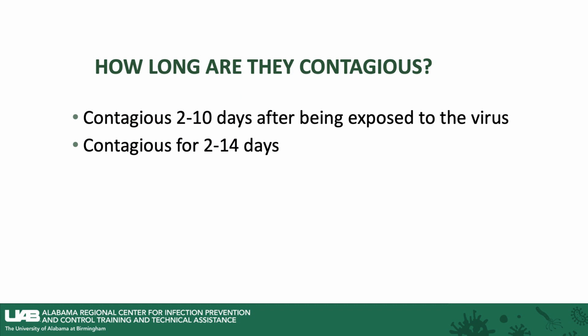They are contagious from approximately 2 to 10 days after being exposed to the virus and continue to be contagious for up to 14 days.